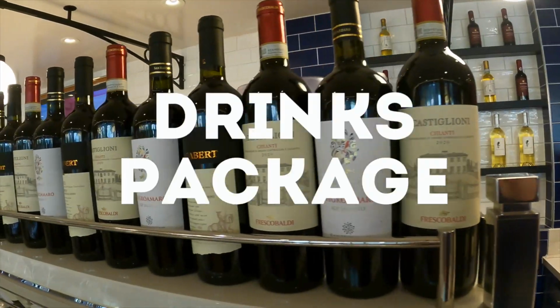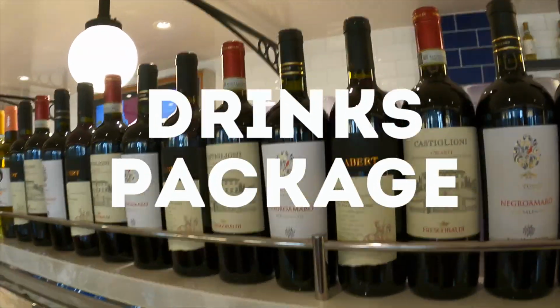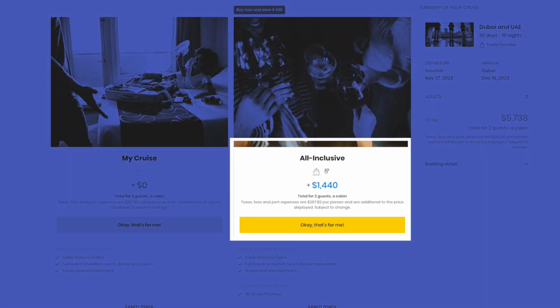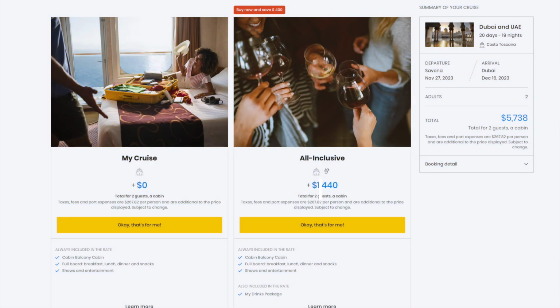Mm-hmm. Now we move on to another topic of our Costa Toscana cruise review by talking about the drink package. As we mentioned in a previous video, Costa has a great drink package that is quite affordable and very, very good. However, in order to have the best price on the drink package, you should buy the package at the time you make your reservation by selecting the all-inclusive option. Because once you are on board, the package is way more expensive. It's incredibly more expensive. So, absolutely, buy it at the time of booking.